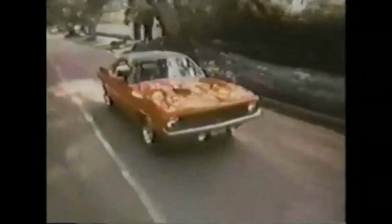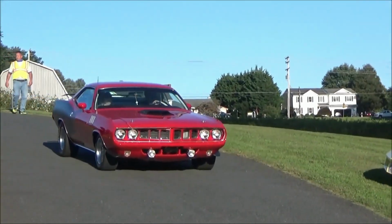Why couldn't you get a big car like your brother, the doctor? Or even a funny little car like your sister, the soldier? No, you had to get a Barracuda. Barracuda, Mama. Barracuda, Carabuda.